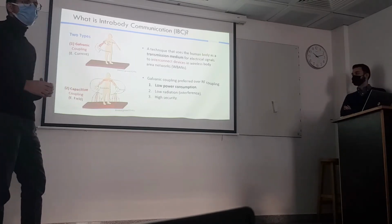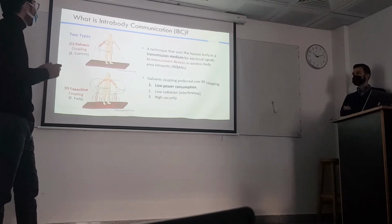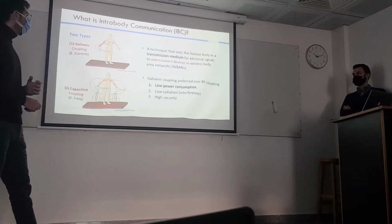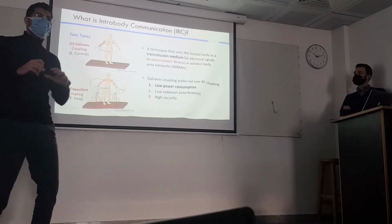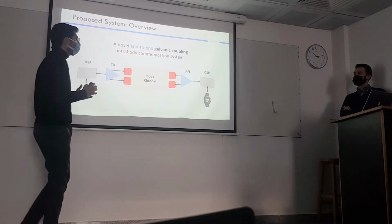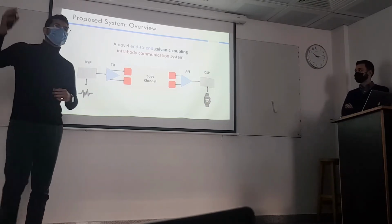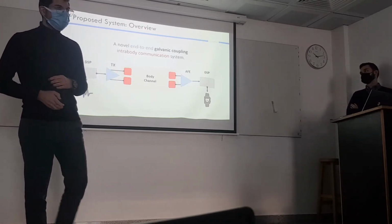Now, why not use, for example, Bluetooth or other RF technologies? The reason behind that is because galvanic coupling IBC is extremely low power, which is very important for wearable devices. In addition, since the signal is confined to your body, there is very little radiation and interference, in addition to high security. So what we propose is a novel end-to-end galvanic coupling intrabody communication system composed of electrodes that we design, in addition to the transceiver, which consists of an analog front end and a back end, which we are going to be implementing on an FPGA.